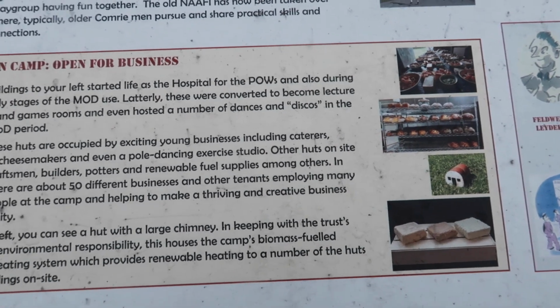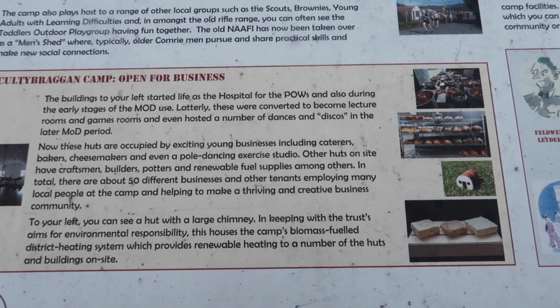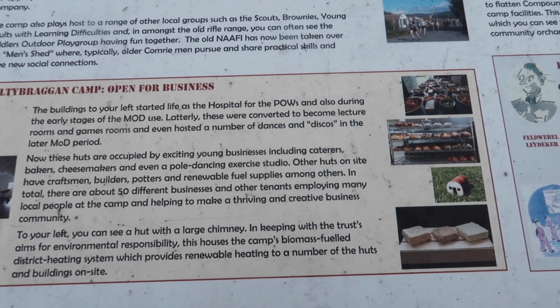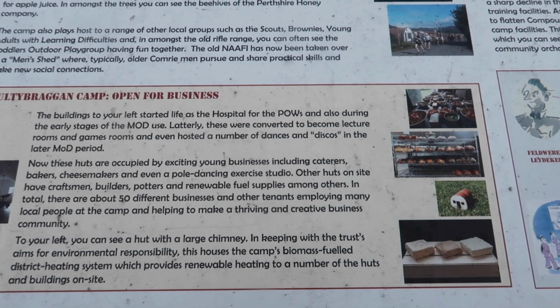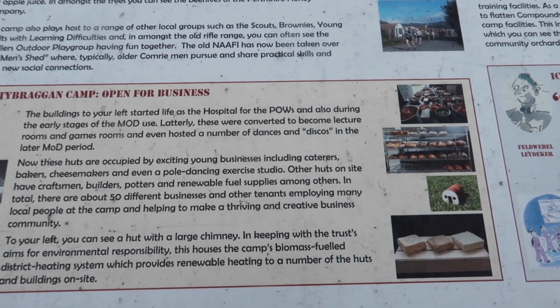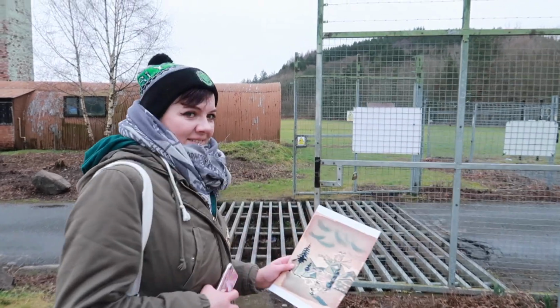Also, we pointed out the pottery earlier, but there are also a few other things here open for business. So there's cheesemakers, caterers, bakers, and even a pole dancing class. So there's apparently about 50 businesses here, and some of them employ local people, so that's quite a good way of repurposing it.